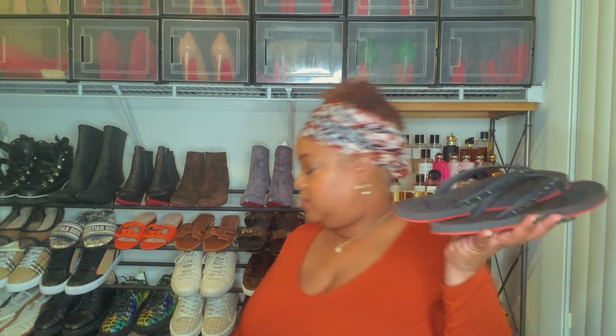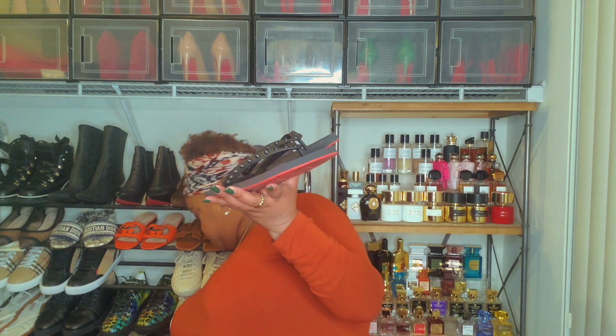The last thing I want to talk about are these right here. I'm sure everybody has seen these. These are the Christian Louboutin flip-flops. I have two pairs. I have them in black and I have them in brown. I like the flip-flop. That's all I can really say. I mean, it's a damn flip-flop, right? I mean, it's a $300 and something flip-flop. I think they went up to $395 or something like that. That's getting a bit excessive. Okay, Louboutin, that's excessive, Christian. Okay.